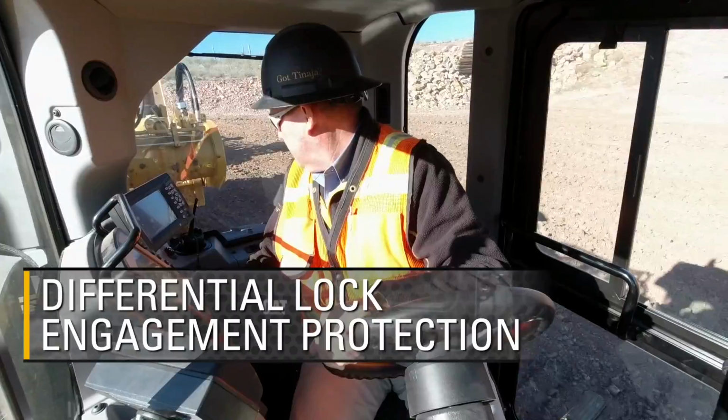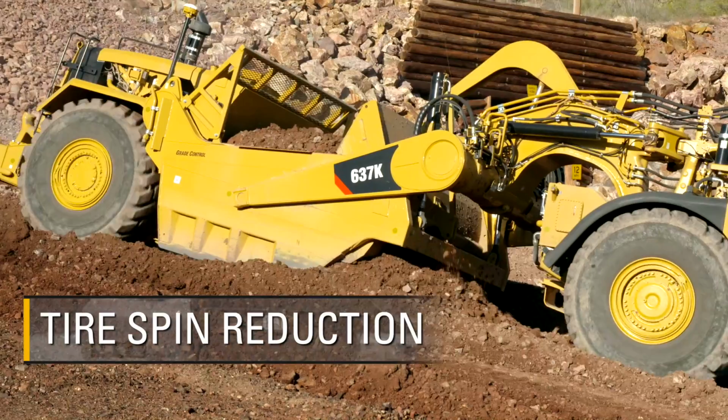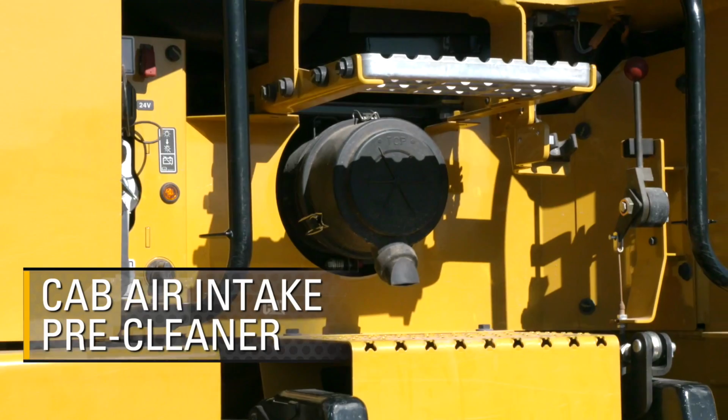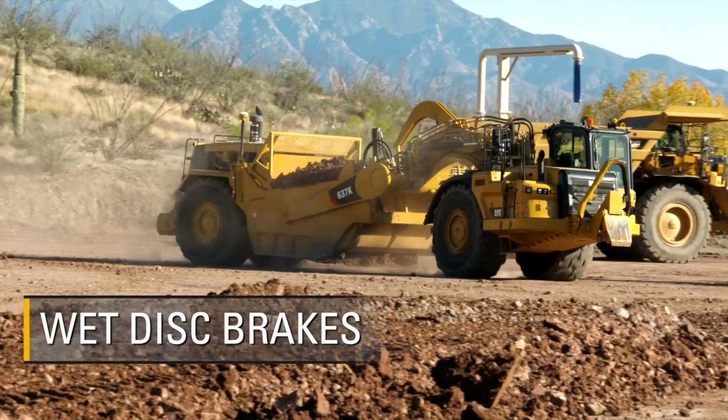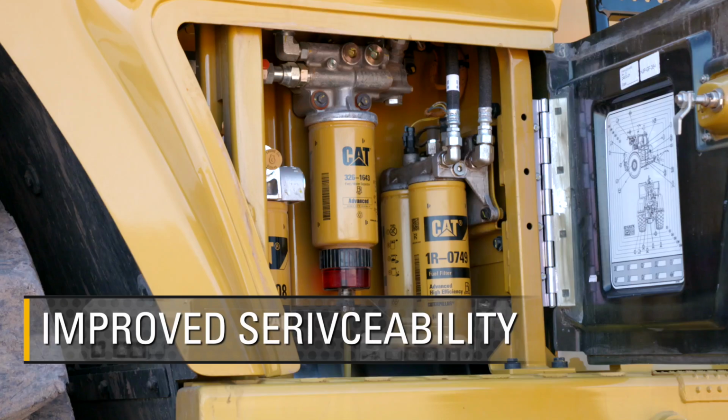Tire spin reduction and advanced tire spin reduction will allow the machine to control the slip of the tractor tires and wheel spin by adjusting engine RPMs with no additional operator input. Cab air intake pre-cleaner is standard and serviceable at ground level. Wet disc brakes for long life and dependability. Improved tractor serviceability with the filter bank located at ground level access on the right-hand side of the machine.